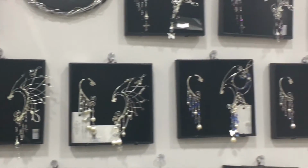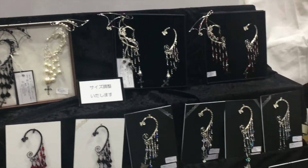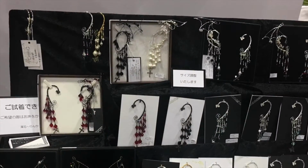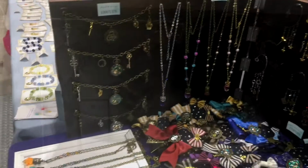I know I've showed these in the last video of Tokyo Design Festa, but I had to stop by the booth again and see if they have any new ones. These are so detailed and gorgeous. I love these ear cuffs.